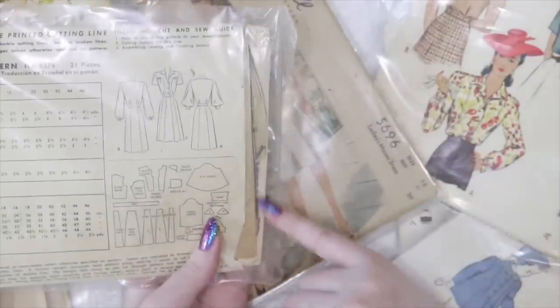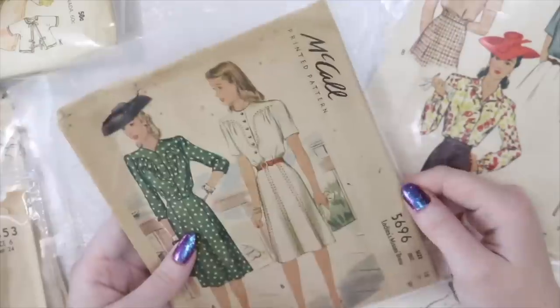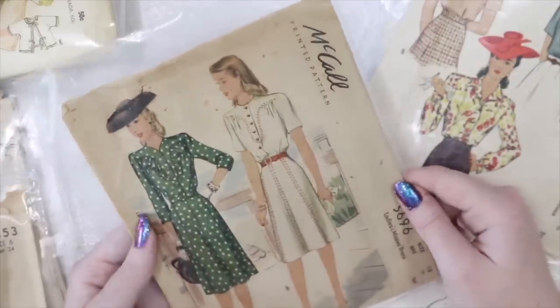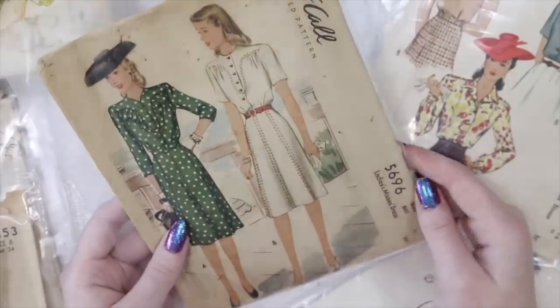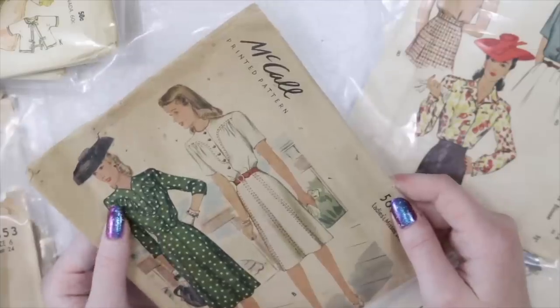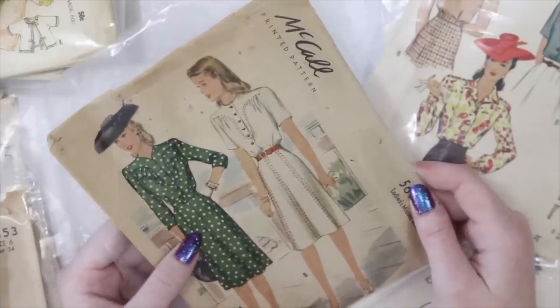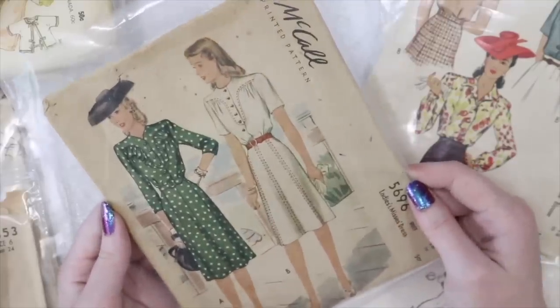Actually, no, again, not factory folded. You can see an edge sticking out here that has been cut with pinking shears. This one is in a size 18, and it feels quite thin, which makes me think it might be missing pieces, which is never good. But this is a really cool design. You've got a gored skirt with decorative top stitching as an option. You've got this yoke front that you can insert ruffles into, and then it's shaped with gathers instead of darts or anything finicky, which is always nice.